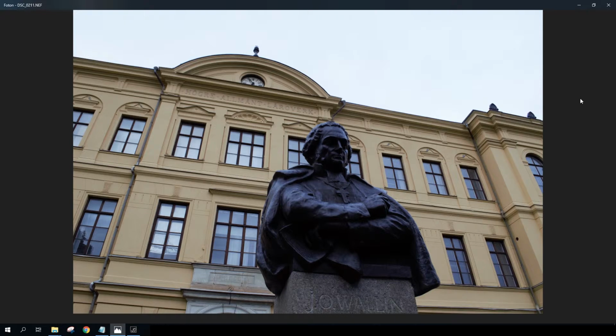But the building in the background still draws more attention from the statue.